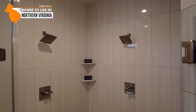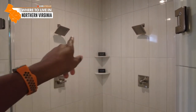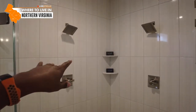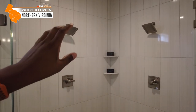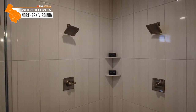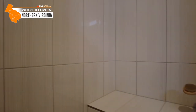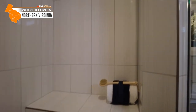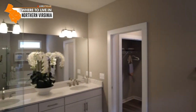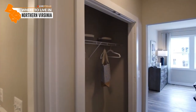Okay, so sometimes we have a walk-in shower where these two shower heads are too close. They're too close, right? Sometimes they're so far away, you're like, what is going on? I think that this position is the best position. And you have a little seat over here. Look, we still have a little shower seat. There we go. I like this towel. Nice towel.